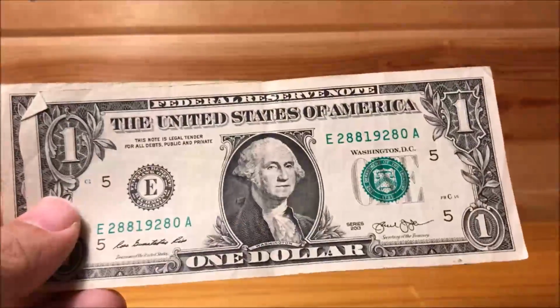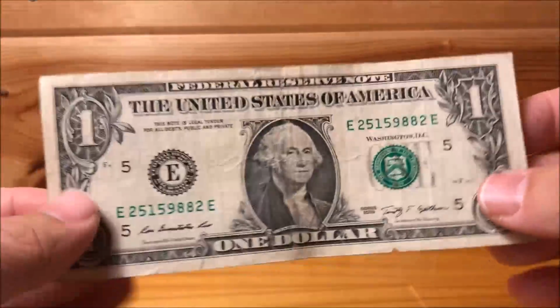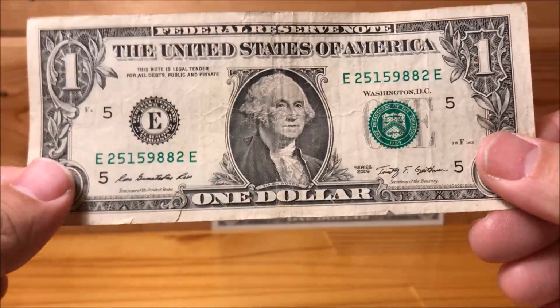Pair of 1s in the middle. 281. Nope. And that's the last one. Ladies and gentlemen.